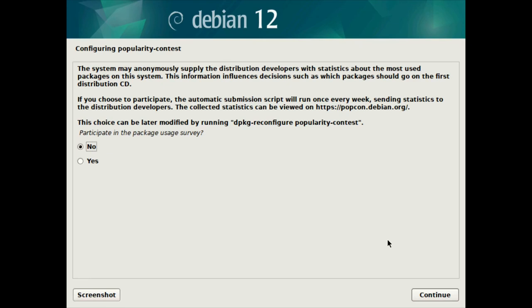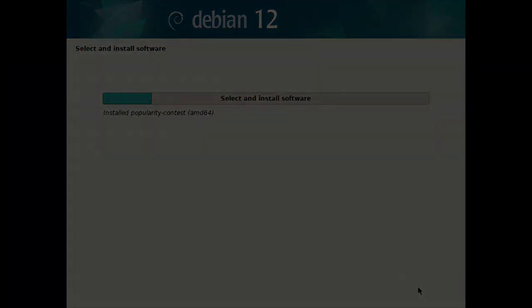I'm going to choose no here because this is a virtual machine, but on bare metal, I did select yes here. I think it's important that the developers have an opportunity to see what's going on, not your personal data, but what's going on with the operating system. So I'm going to go ahead and say no here and continue.